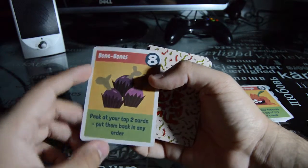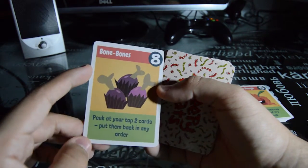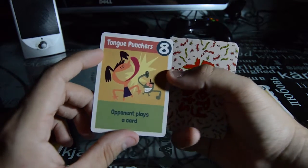Bonbons. I'm assuming it's bonbons, but it's probably not. Kind of like bonbons, I think, right? Is that the joke? I'm not a master chef, though. My sister is a master chef. So I'll ask her later.